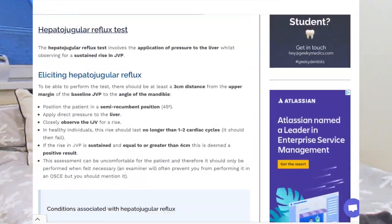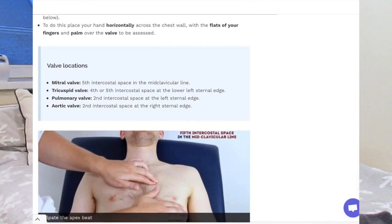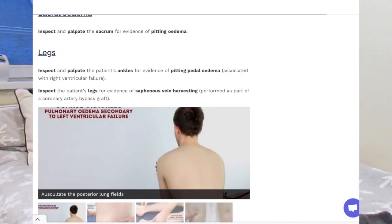It's again very simple, and I like how they break it down into a step-by-step guide. It's not overcomplicated or anything like that. It's just very useful. So again, if you don't like having physical copies of books, that's a really good website.